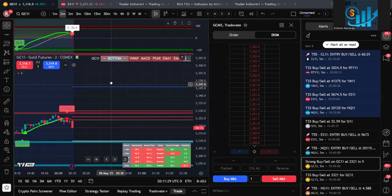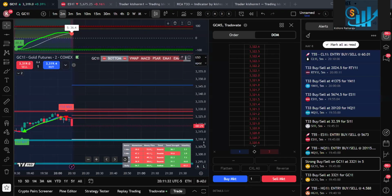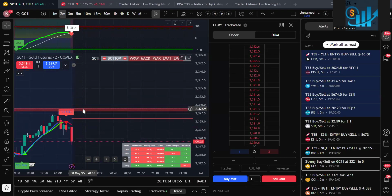So here we saw that price went up. There are a lot of sellers here. Price was not able to break this. It also formed a doji here. Then you also have key levels here, right? This is one of the level 2, level 3. It was not able to go above them. So key levels are bringing it down. This resistance is bringing it down.